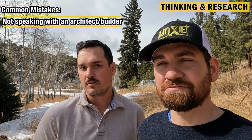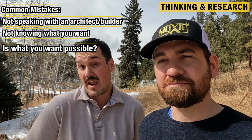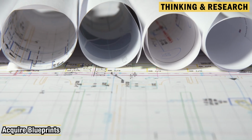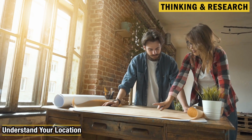Have you even spoken to an architect or a builder yet? Do you even know what you really want to put on that land, and if you can even put that on the land? So essentially what you want to do is get a really good idea, or get the actual blueprints, for what you're looking to construct, and then you start scouring the map for where that property actually is.